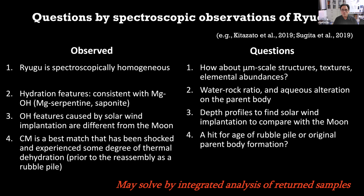The second question concerns the log ratio and the gas rotation on the parent body. The third one is, if we can, we may see some depth profiles to find the solar wind implantation to compare with the Moon. And finally, a hint for the age of the original parent body formation. These questions may be solved by integrated analysis of the returned sample.